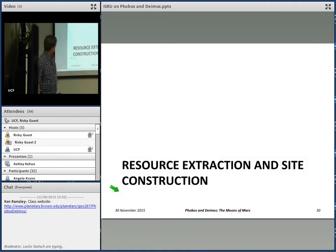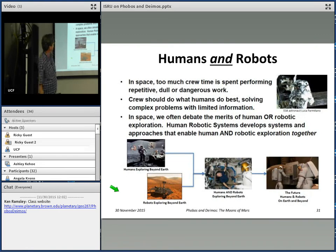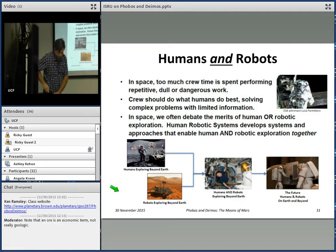Now, on Phobos and Deimos, we want to extract resources out of the regolith or out of the bulk composition of those moons. How are we going to do that? Our thinking is it's not just humans and it's not just robots. It's going to be humans and robots. And so we've been developing these technologies for humans and robots to cooperate.